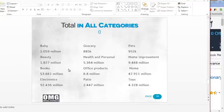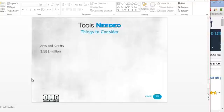And here they are. Baby, 1.059 million. Beauty, 1.8 million. As you can see, there's a ton of books, so we can go really wide in books because there's so many of them. There's also a ton in home improvement, which is something that I've never really heavily sourced, and home. There's a ton of products in home. There's very little in pets and grocery. So those are two categories that I really like. And finally, arts and crafts, there's about 2 million.